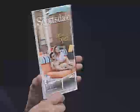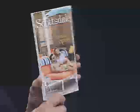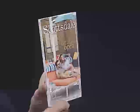Okay, here's another little picture of where you wish you were right now in Scottsdale, Arizona, when it's cold here. Phoenix and Scottsdale area. We'll be talking more about that on another show when Sally's back.